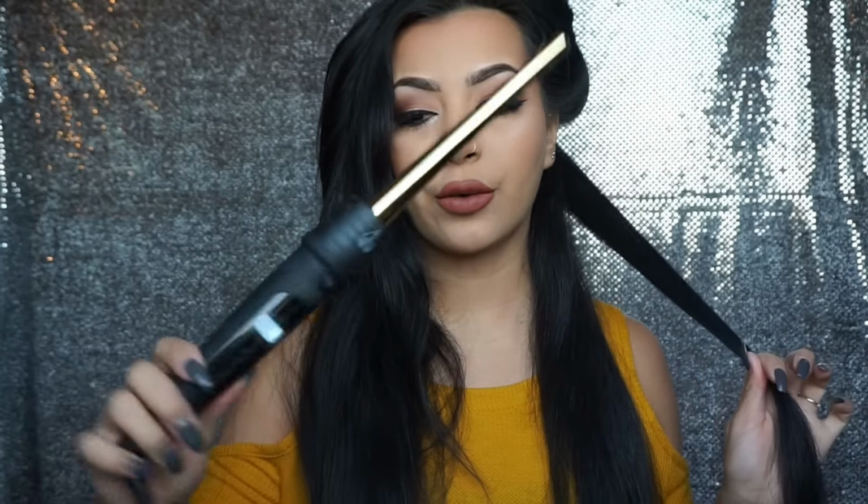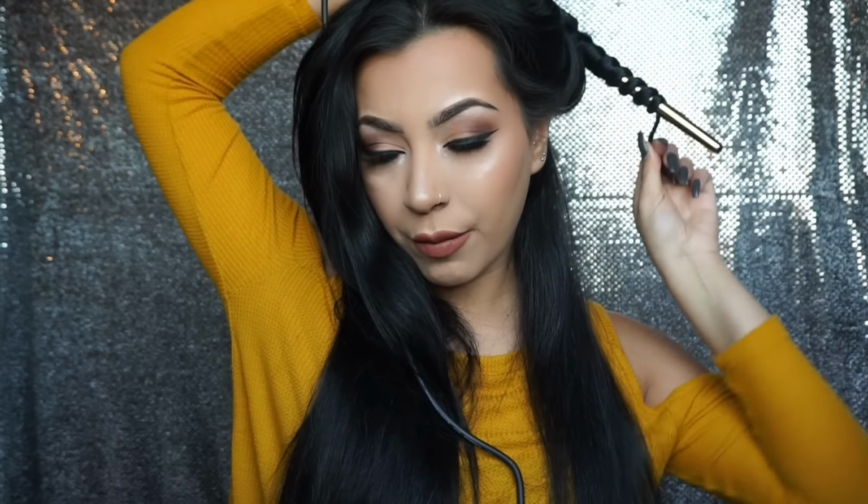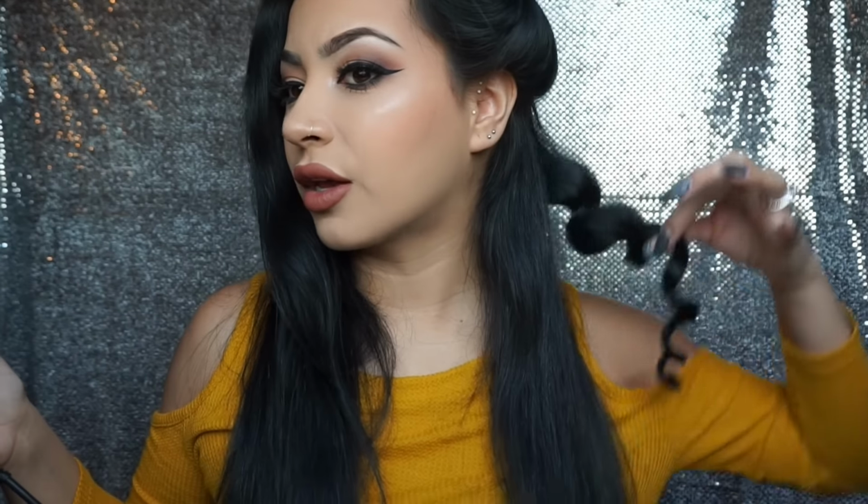Okay, so I'm going to grab my curler. I'm going to be trying to go in and out from talking just to speed up the process, but this is basically all you're going to do. The barrel itself is really, really tiny, so that's why you get such a small little curl. You're going to leave each curl on the curler for about 10 to 15 seconds. It does heat up really, really fast, so you don't want to leave it on too long because then your hair will fall off. You have to be careful because I don't know how many times I've burned myself already with this curler. It's ridiculous. And then you let it go, and you get your little tiny curl. So you're gonna do that to the rest of your hair.